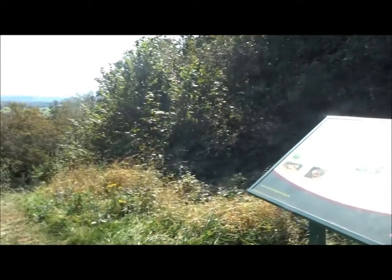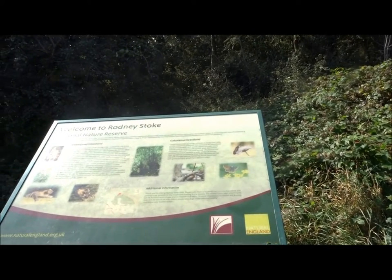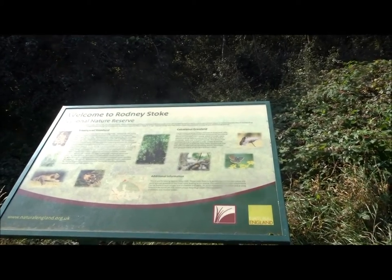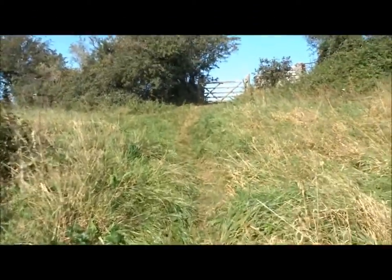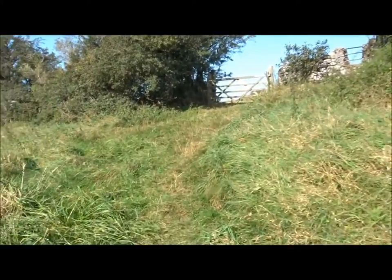But anyway, there's the big plaque. Welcome to Rodney Stoke National Nature Reserve. Broadleaf woodland, calcareous grassland. www.naturalengland.org.uk tells you all about it. And at the moment I can only see sheep sheltering by a stone wall under some trees over the other side of this stile.